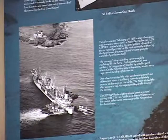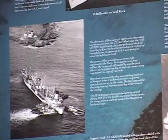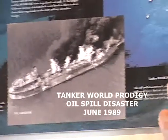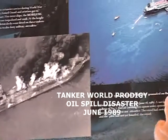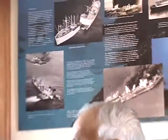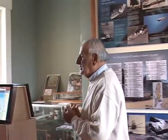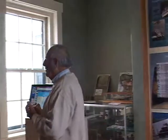I guess some of them were those that had loss of life. The Graham was one example of it. And the worst oil tragedy that we had in the Narragansett Bay was the World Prodigy affair, which grounded on Brenton Reef, and that took place in 1989. The Beavertail Lighthouse Museum Association has taken on a remarkable project that is now in 5 years going.